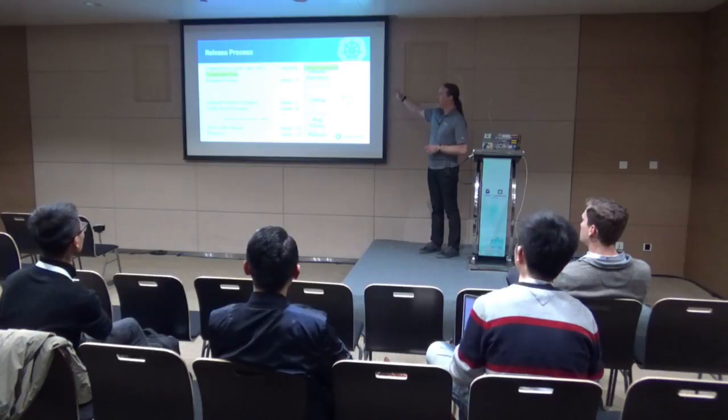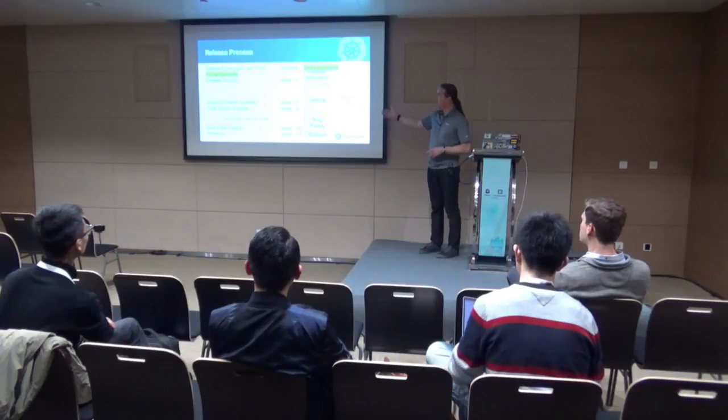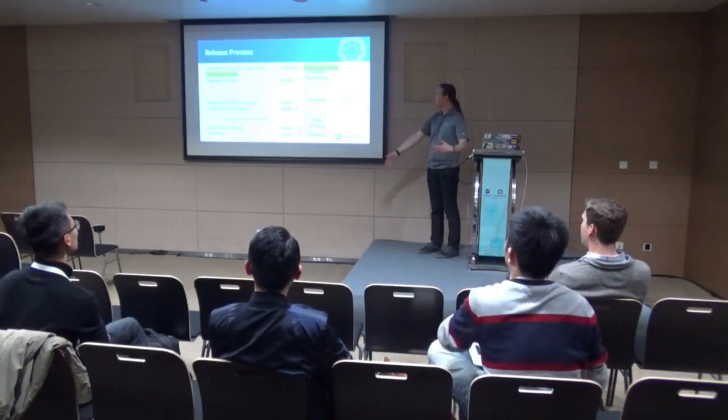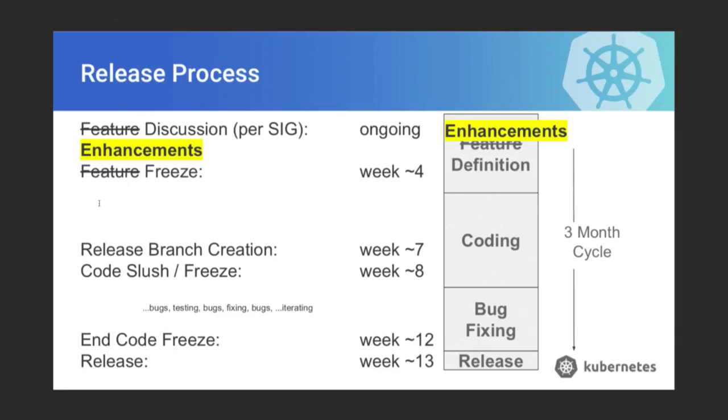But about 4 weeks into the cycle, we have our enhancements freeze. And at that point, we've built up a list of the enhancements that are targeted for this release. And we ask the SIGs to focus their work primarily on those. And then there's a period of time where coding happens on these and everything is moving along at a rapid pace like open source does. But then we declare a code freeze about 8 weeks in. And from this point forward, only critical bug fixes are supposed to be merged into the branch. After a period of bug fixing, we open the master branch back up and it begins to receive development for the next release. And the current release is built from the release branch, and we ship it.